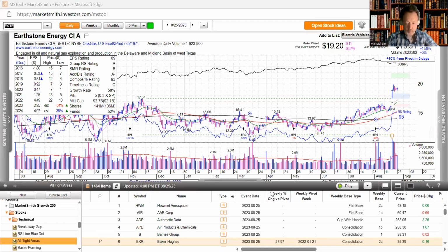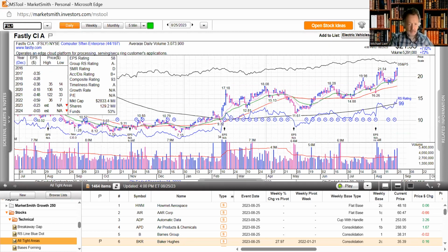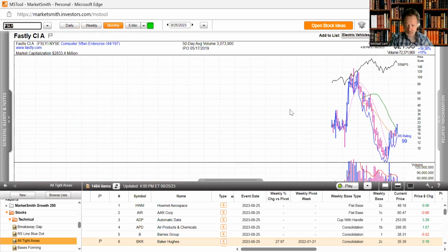So that was the oil area. Now we're going to go look at some tech issues that I think could possibly be building support. We'll go through these quickly. See if this will clear here. So first, Fastly was a big winner in the past. We could take a look at it on a monthly basis first.